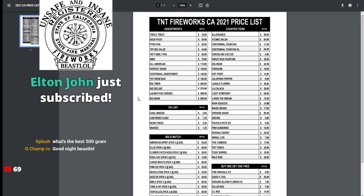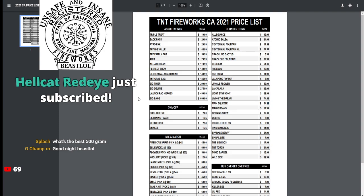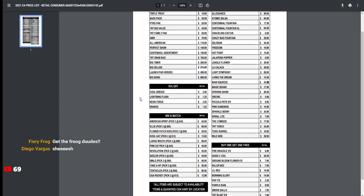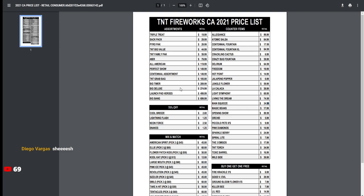You pick up whatever you can to fill in your budget with TNT. So pretty much go back to the beginning, watch the TNT portion of everything, and pick out what you want. My main ones are the Centennial. That's an absolute must. Hot Point, very good for the price. No price increase on Hot Point this year. The Cool Cat fountains, those are $6 each. You get two of them. That's another must-have. Orchids are good. There's a bunch of good single items at TNT.